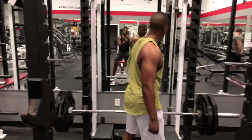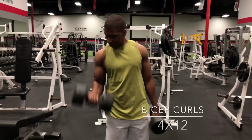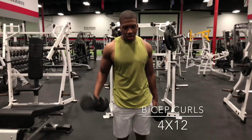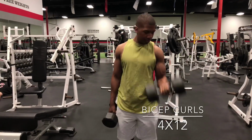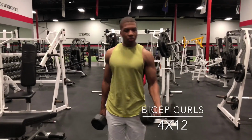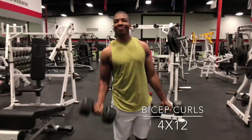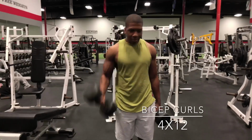That's not all we did for back. Actually, we did some biceps right here. Biceps, we did 4 times 12. I was really trying to focus on contraction with this one too. I wasn't trying to go too heavy. When I'm watching this again, I can see that I should have gone a little bit slower on this, since it was lighter weight, and that's what I was focusing on.